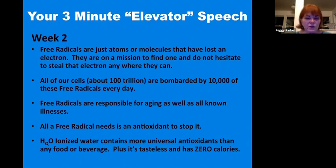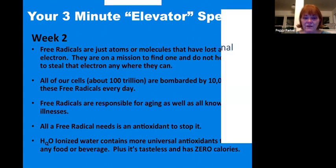Oh, I still haven't changed that. So H2O, I don't know how I got that mistake, but I've got to go back and remember to change it. I'm writing myself a note right now. Ionized water contains more universal antioxidants than any other food or beverage, plus it's tasteless and it has zero calories.